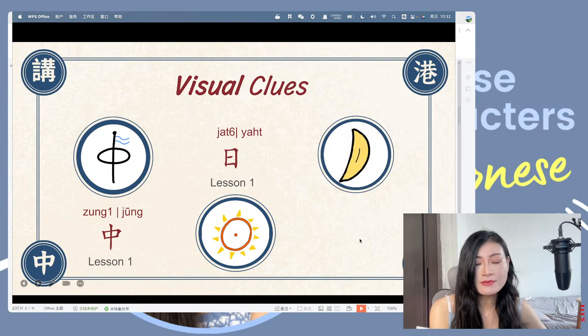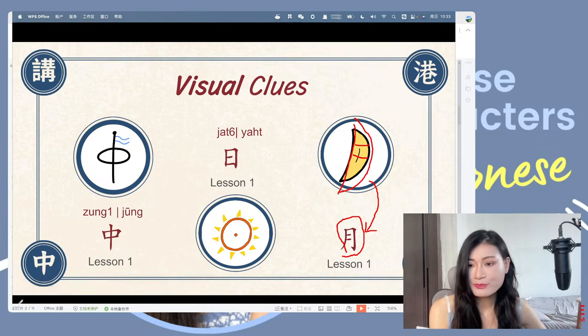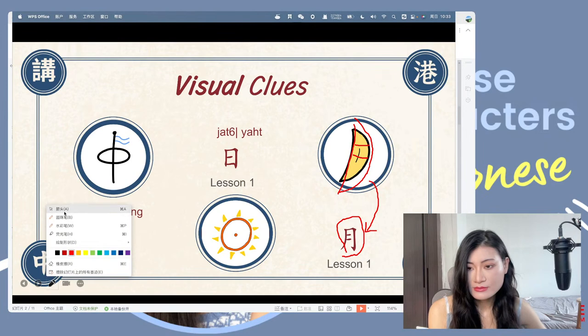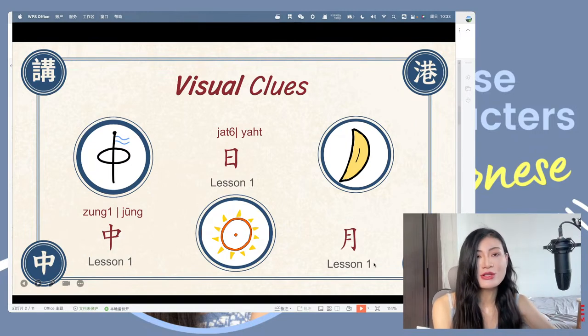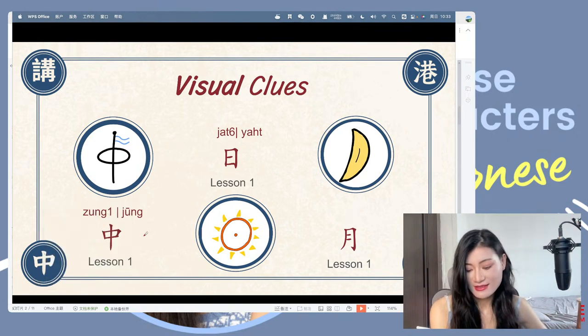So what about this character? This one is the moon, right? It turns into this after 1,000 years. In the past, our ancestors looked at the moon and thought it was like a banana, right? And then they added some straw between it. And after 1,000 years, it became like this. Do you know how to pronounce this character? Maybe you could see this, yat and yut, on your calendar. If you have a Chinese calendar, you will see this one. Anyone? Do you know?